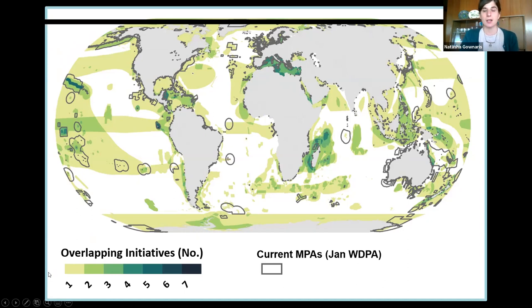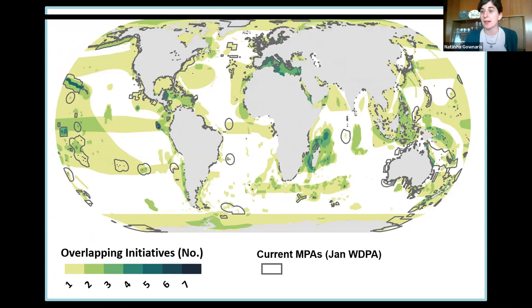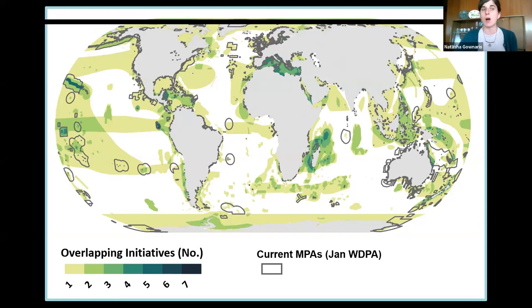The other thing I wanted to note here was that we took into account the size of the contiguous regions. So one of the things that we know is that size really affects how effective a marine protected area is. So using the cutoff from Egger et al. 2014 of 100 kilometers squared, almost all of the area that was identified by this analysis was in contiguous regions of greater than that size.